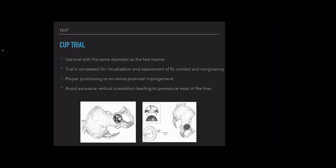So avoid excessive vertical orientation. Many times, if you're not well versed with the procedure, you can take the help of the C-arm, because vertical orientation leads to premature wear of the liner. So don't keep it too vertical or too horizontal. Ideal is 45 degrees, but you can err towards the horizontal side rather than the vertical side. See to it that you don't have a vertically loaded cup, as that can lead to premature wear and failure of the liner.